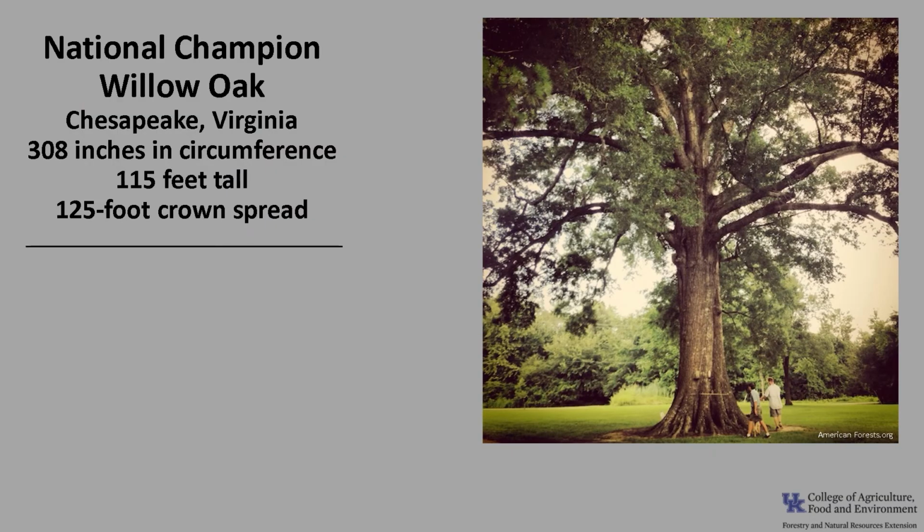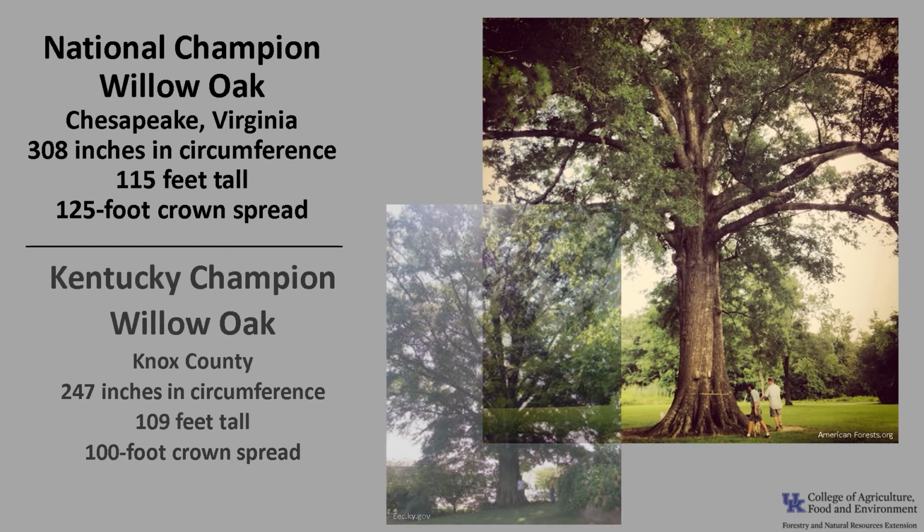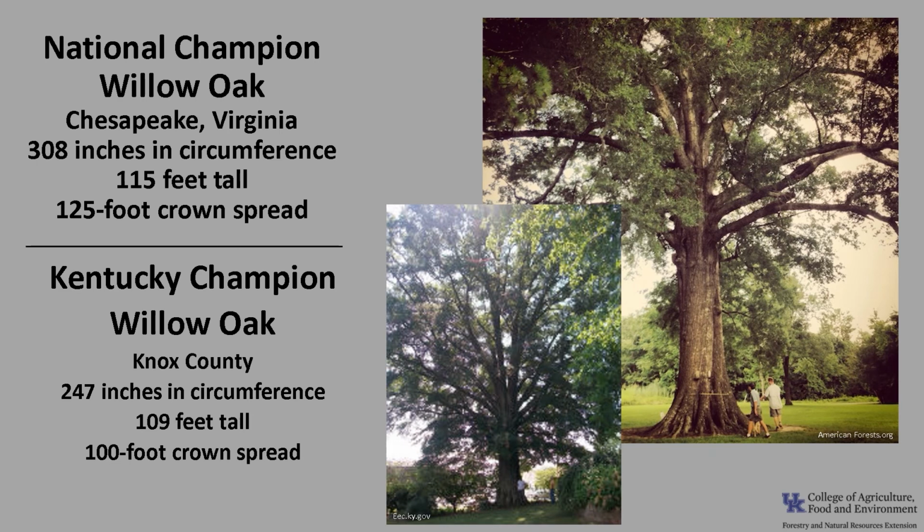The national champion willow oak as of 2021 is in Chesapeake, Virginia. It is 308 inches in circumference, 115 feet tall, with a 125-foot crown spread. The Kentucky champion willow oak is in Knox County, and it's 247 inches in circumference, 109 feet tall, with a 100-foot crown spread. If you'd like to know more about champion trees, check out American Forests National Champion Trees or check out the Kentucky Division of Forestry Champion Trees.